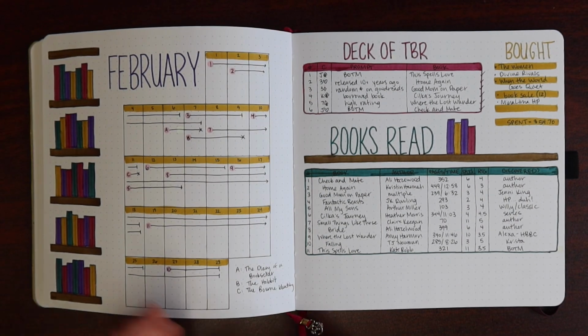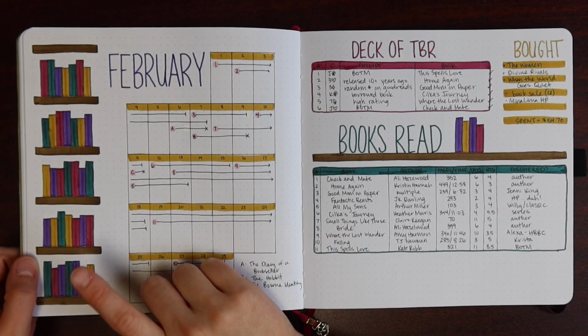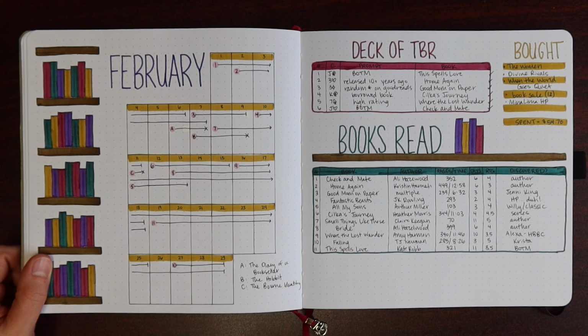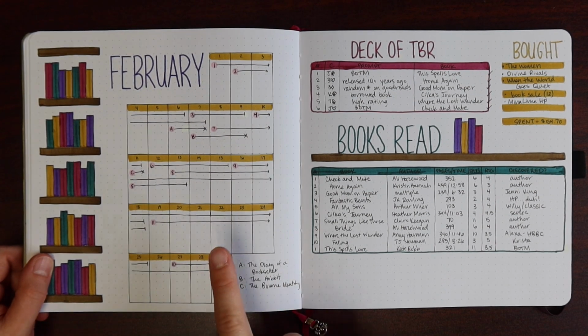Here we are in February. One thing about the themes, I correspond them with the themes in my bullet journal, so the journal that I just have for everyday scheduling and things. I also added a calendar in February, which I really, really like.